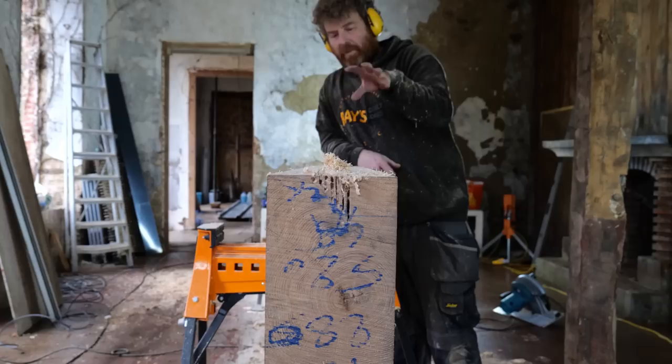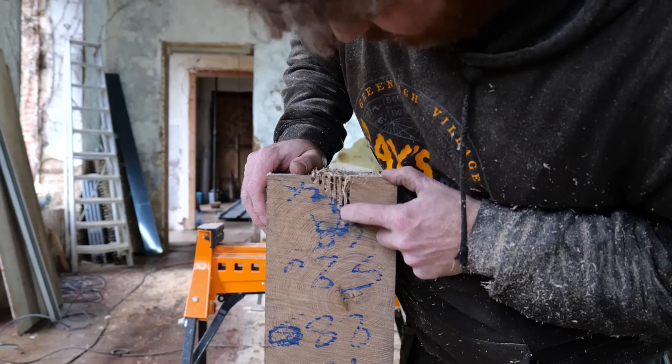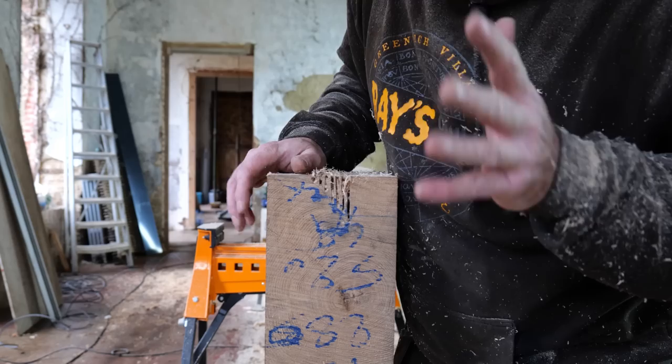A series of kerf cuts, and you can probably see just about here. So we've stopped about 3 or 4 millimeters short. I could go a bit deeper with that one, but for some reason it's giving me spider sense tinglers that I should leave it well alone, so I'm going to.